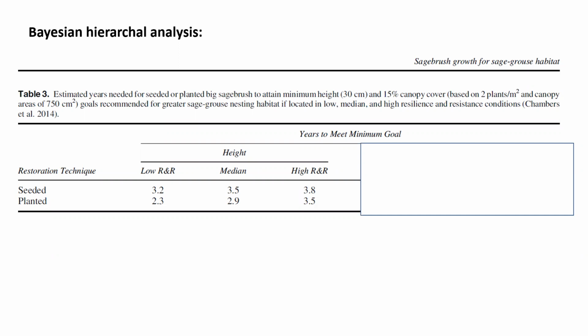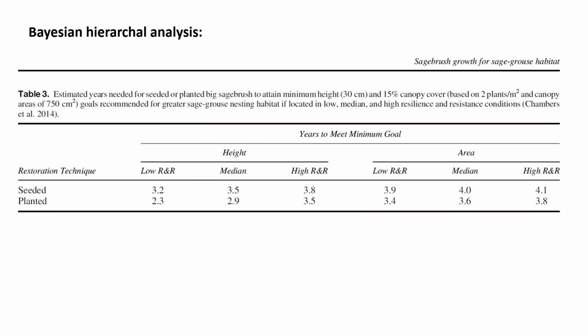You notice here the years to meet the minimum goals of 30 centimeter height and 15% canopy area are about a year faster when you plant. So you achieve your goal at approximately 3 years, whereas if you seed, you might get those objectives met by 4 years. So you get about a year advance. What about area? Somewhat fewer differences between seeding and planting, but generally similar.